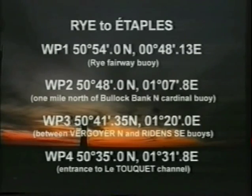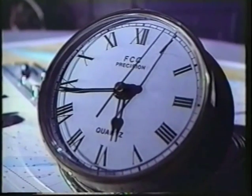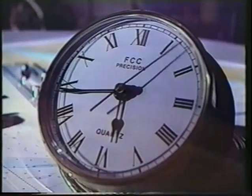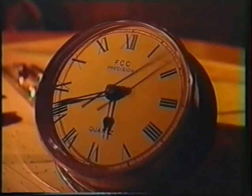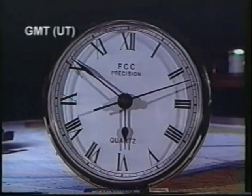We now need to decide in which time zone we're going to plan our passage. Either GMT, UT, or BST will do. In this plan, we shall use GMT, UT, that is to say, Greenwich Mean Time or Universal Time.